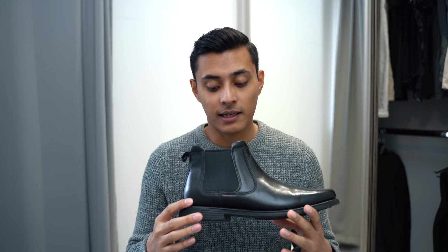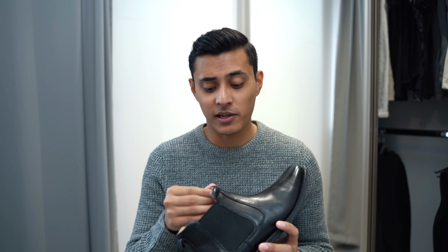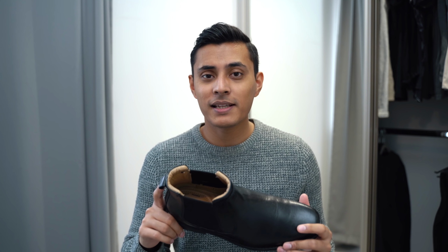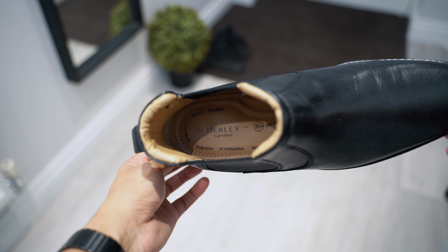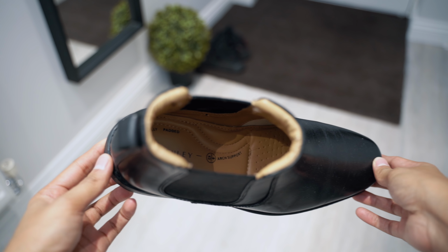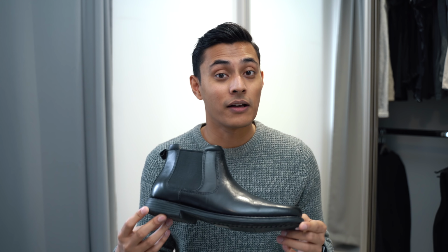I got these from Thread, and these are by a company called Henley Comfort, and these are probably some of the comfiest pairs of shoes I've ever bought. I think a lot of people have a misconception when it comes to smart shoes like these, that they're quite uncomfortable, but these are probably some of the most comfortable shoes that I've ever worn. And inside they have tons of padding. These are specially designed to be super comfortable, and I can walk around in these no problems. These are some of the comfiest smart shoes that I've ever had really.